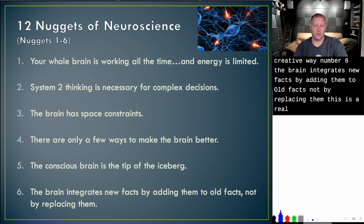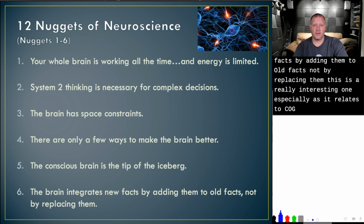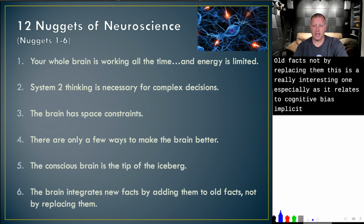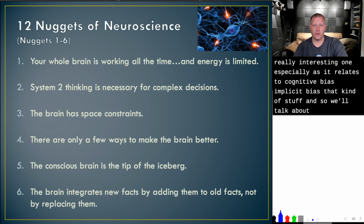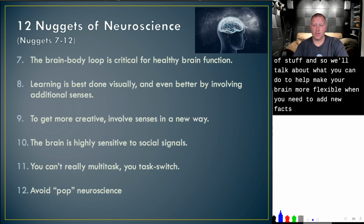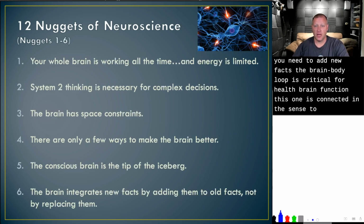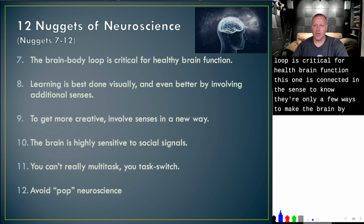This is a really interesting one, especially as it relates to cognitive bias, implicit bias, that kind of stuff. And so we'll talk about what you can do to help make your brain more flexible when you need to add new facts. Number 7, the brain-body loop is critical for healthy brain function. This one is connected in a sense to there are only a few ways to make the brain better.